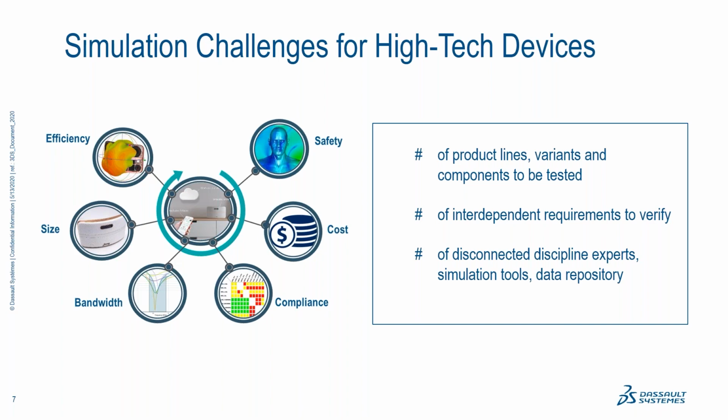requirements? Finally, discipline experts often work in a disconnected manner with a heterogeneous landscape of tools, methodologies, and data formats. So this lack of continuity can actually result in the loss of data, but most of all in the loss of time. How can simulation ensure this continuous and rapid validation?